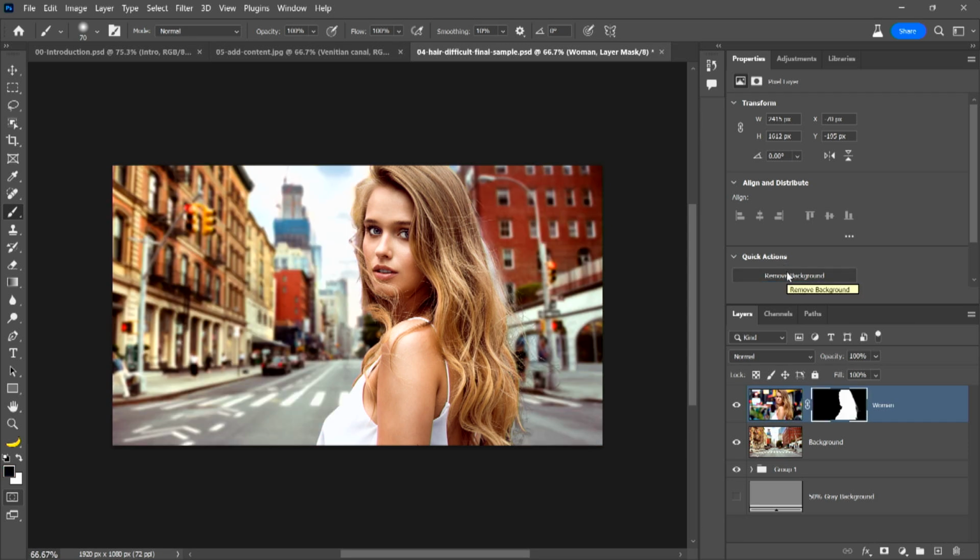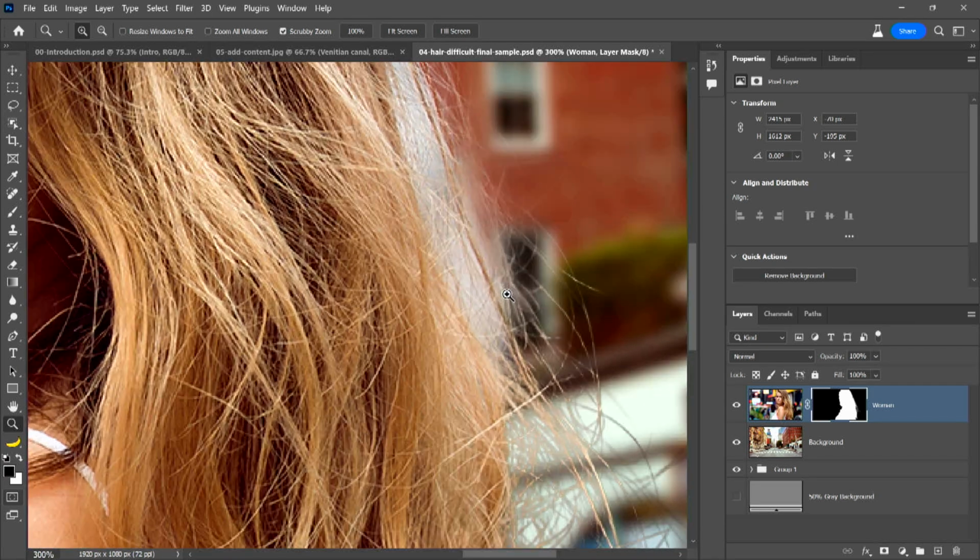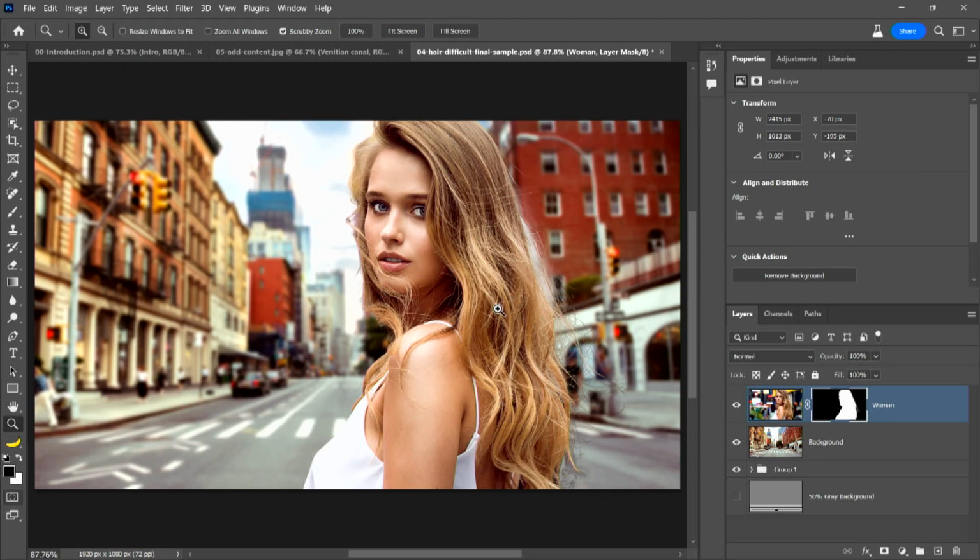It will do a decent job, but she's got a lot of flyaway hairs that are very, very difficult to select. And the secret that pros use is if it's too difficult to select, don't select it, just fake it. So let me show you how to fake it.